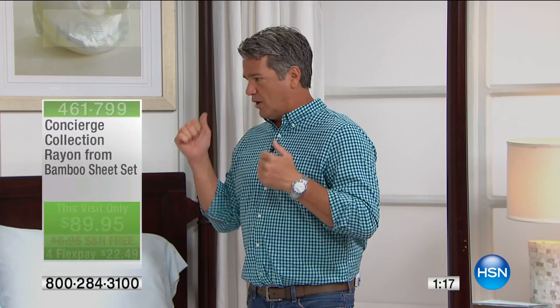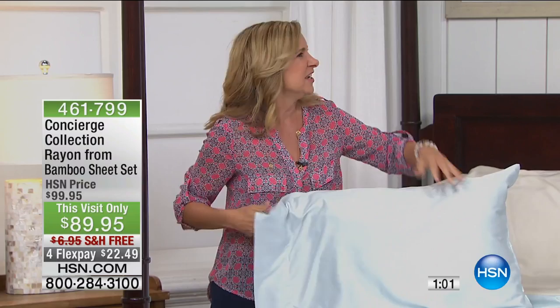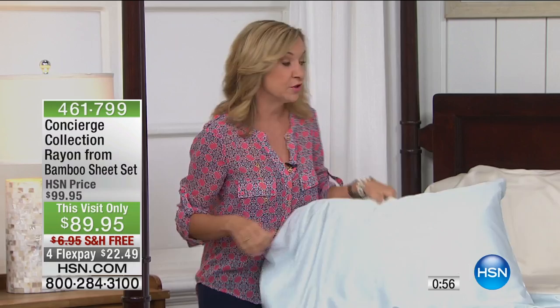I'm also a firm believer that sheets are one of the keys to getting a good night's sleep. I agree. If you get in there and you're uncomfortable, if they're scratchy, if they feel cheap. What sheets do I not like? Jersey sheets. It's stretchy. I feel like I'm going to fly out of there like a boomerang. You don't want to skimp on something so important. You don't want a stretchy sheet or something that clings to you. You want something that floats over your body.